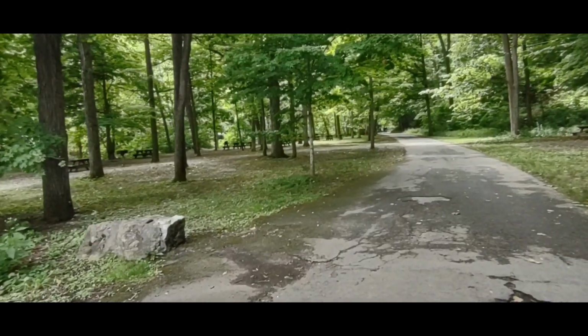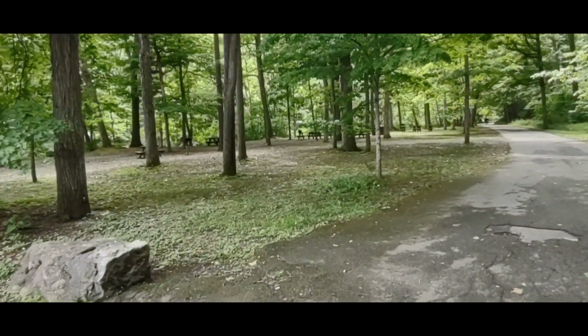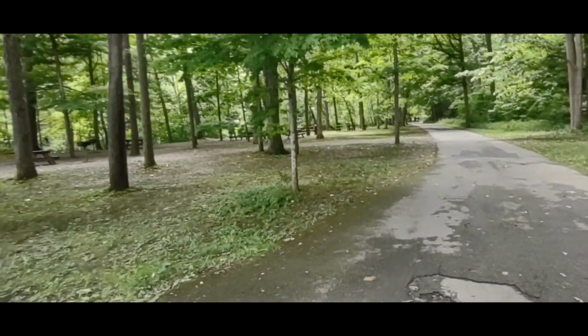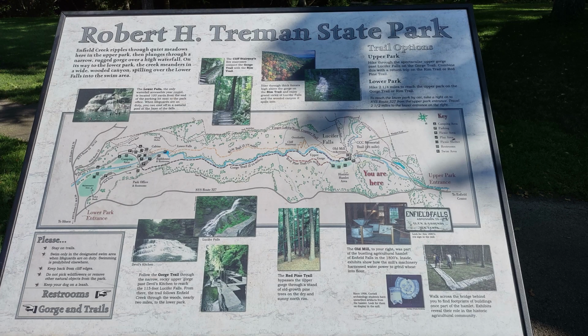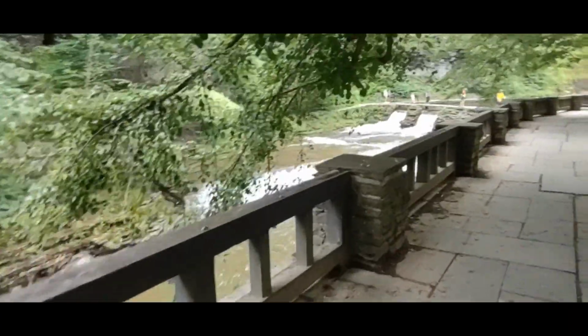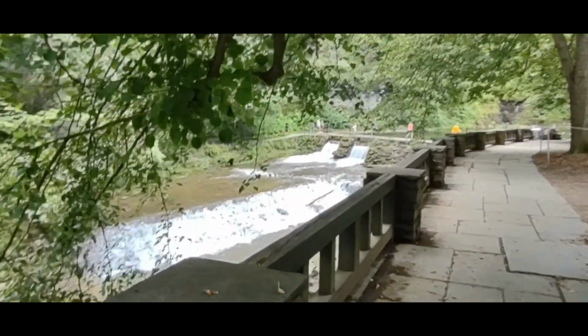This park is divided into an upper and lower section. We are at the lower section right now. We're heading to the waterfall swimming area. The lower part of the park also has camping and playgrounds. They also have a picnic area.